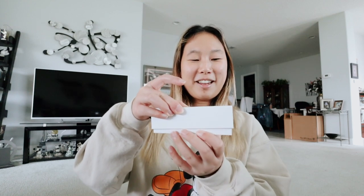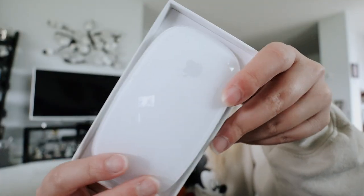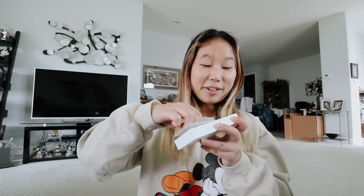So back on topic, let's open up my little magic mouse. It's so cute. The box is adorable. Oh, bam, there it is. There it is. Oh my gosh, it smells like new Apple product. I know that's super random. So that's the new mouse. Just gonna take it out. It's so pretty. It's so light. Oh, I love Apple products. Such a nerd when it comes to that.